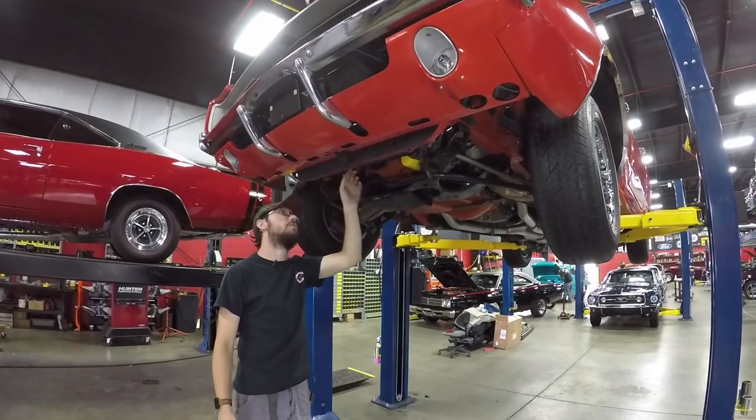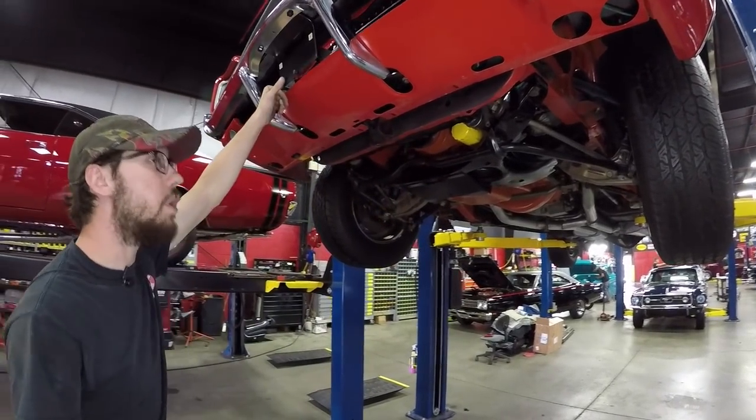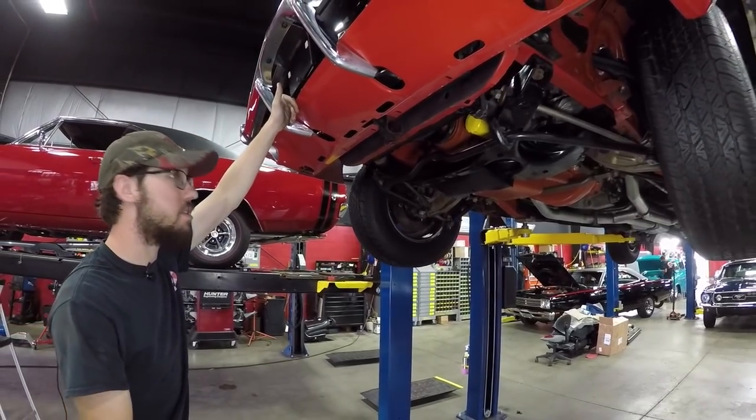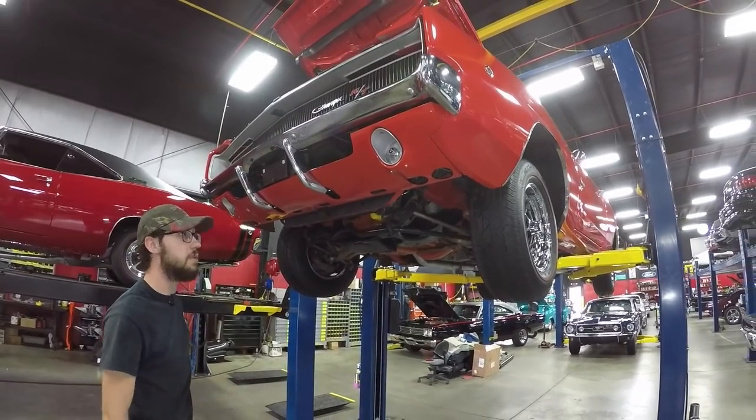The tires look like the treads in great shape. The lower part of your core support here, excellent shape. I don't see any evidence of rot at all. Overall, really nice job restoring this car. It's not super overdone. It's pretty darn nice. A really, really nice driver. Let's take a look at the wheels and tires.